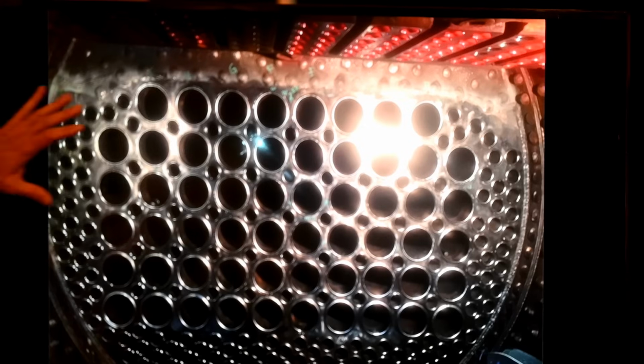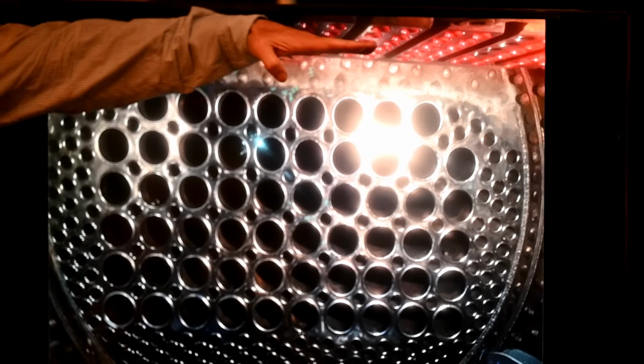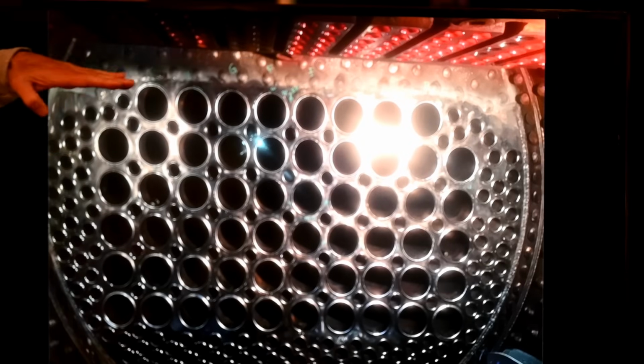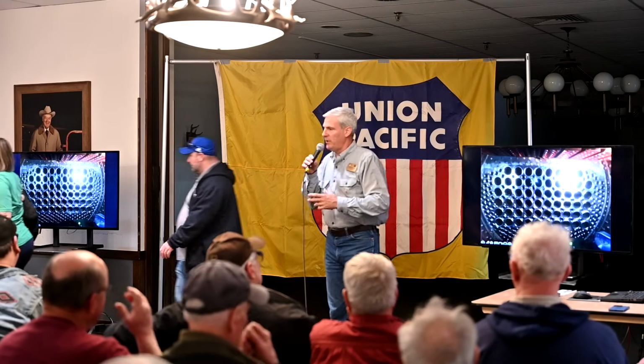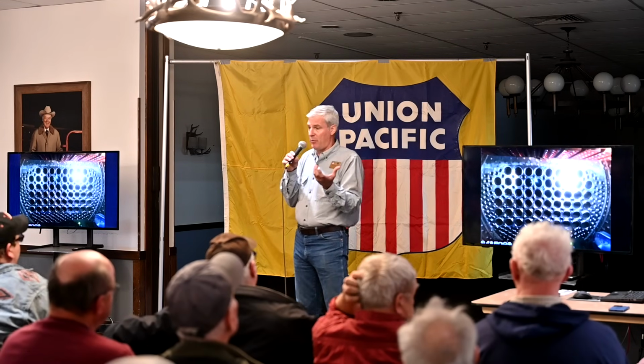This is the front tube sheet. This is actually on the 844. You can see the superheater header up here. How many people know what a superheater is? A superheater is an innovation that they developed right around the beginning of World War I. What superheating does is it makes your steam more efficient by heating it up.